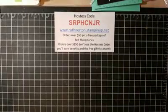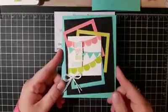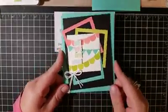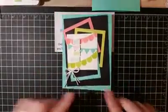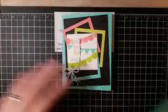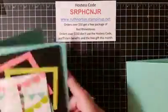Okay, so I think that's all the business. So let's get to our card. Let me show you the card we're going to make today. Look how fun. Isn't this fun? It reminds me of the 80s. It's so bright and neon, and it's just so much fun. So we're going to make this card today, and I'm going to move my mat back just a little bit so that we can see. Okay, so this is the card we're going to make today.